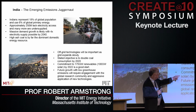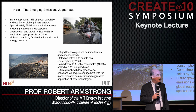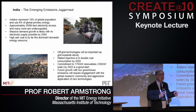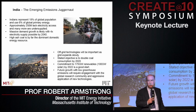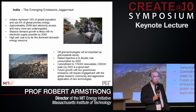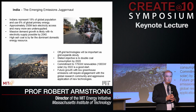Note a commitment of 175 gigawatts of renewables by 2022, which was revised a week ago today to greater than 200. And in fact, they're on a track with the tenders that they put out last Friday for another 80 gigawatts of solar in 3 years and another 30 gigawatts of wind. So they're actually on a much better path than we thought a year ago. Coal projects today in India are on hold, at least until 2020, which is encouraging also. But it's hard to see without better technology, cheaper technology, how they're going to get there without using coal.